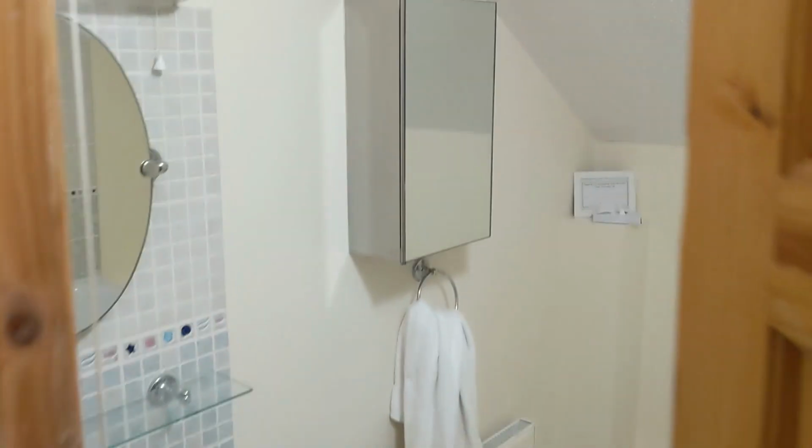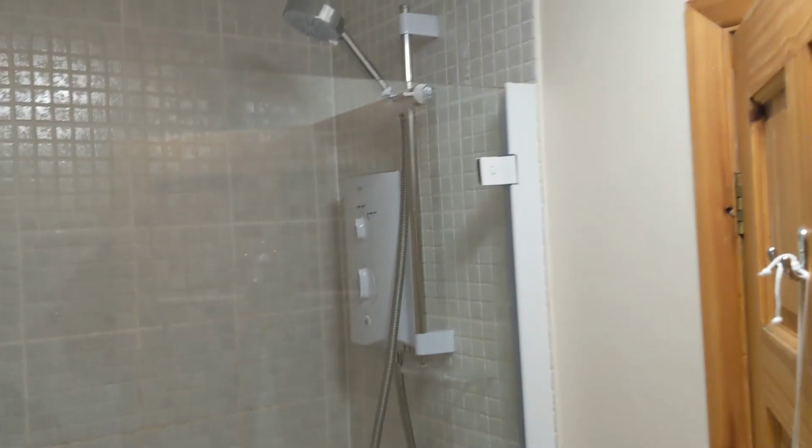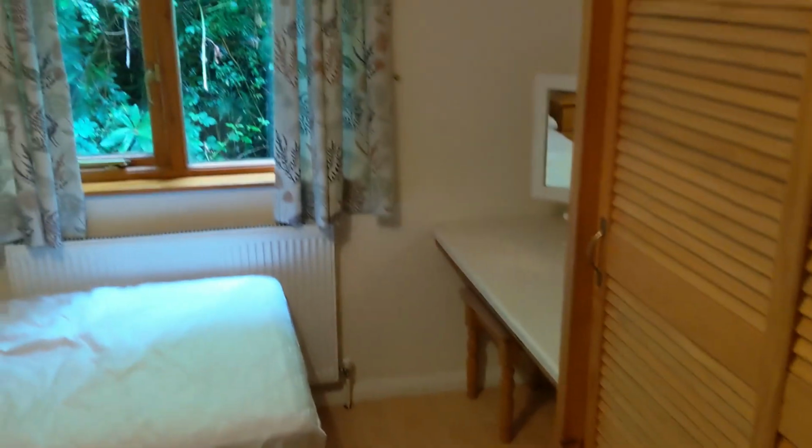So it goes through the hall. Got a nice bathroom. Hello. Everything was spotless, clean and tidy. There you go, there's a shower, bath. Go to the next bedroom, which is a double again. Very spacious. And this one's got its own ensuite.